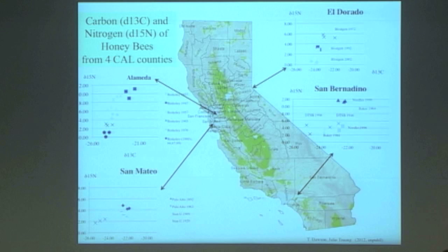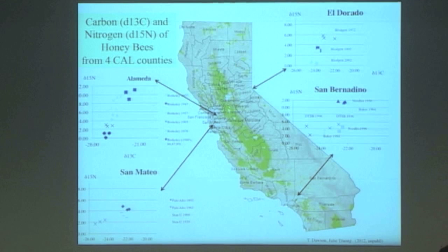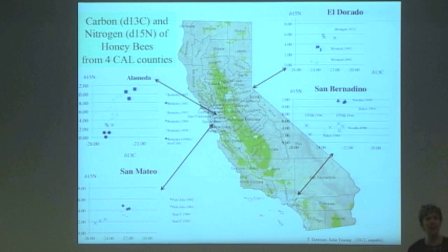Very briefly, basically the answer is yes. This is on the left. You just see the signature of isotope change from the past to the present, and you get a very marked change in the signature of the isotopes collected from the pollen that these bees were getting over the course of the century. So this is comparing the historic bees and the current bees and giving us a picture of how the environment has changed over time. With that information, we're going to be able to build much better predictions of how things are going to change as we go into the future.